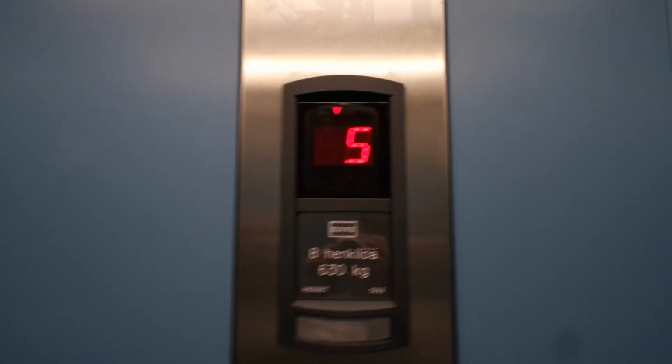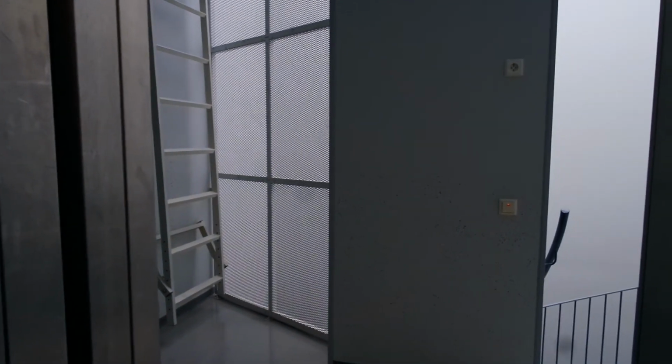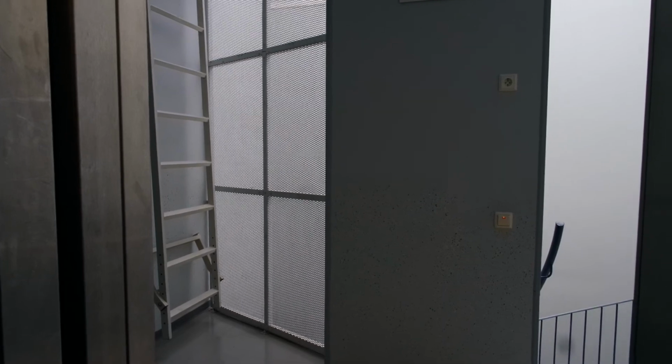To the first floor. And now also space for the 6th floor. Yeah. It has 5 floors.